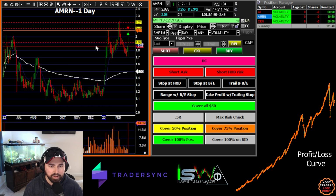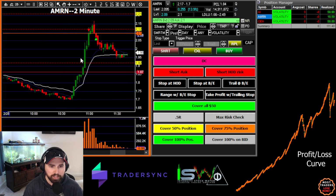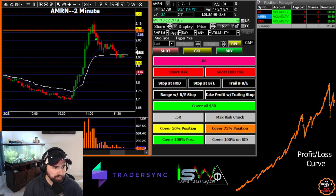And again, looking at the daily, some pretty obvious areas here. There's the 220. Here's that 212. It popped right up to around that 212 area and started to jiggle. So I jumped in. What did that candle go to? 213. We got in at, I believe it was 211.